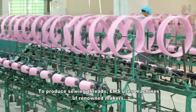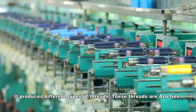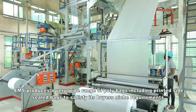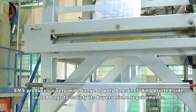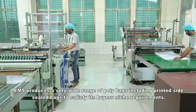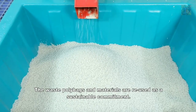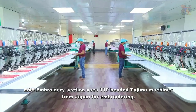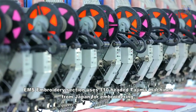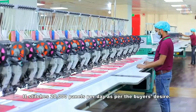To produce sewing threads, EMS uses machines of renowned makers. It produces different types of threads. These threads are azo-free. EMS produces a very wide range of polybags, including printed side-sealed bags, to satisfy its buyers' niche requirements. The waste polybags and materials are reused as a sustainable commitment. EMS embroidery section uses 110-headed Tajima machines from Japan for embroidery. It stitches 20,000 panels per day, as per the buyer's desire.